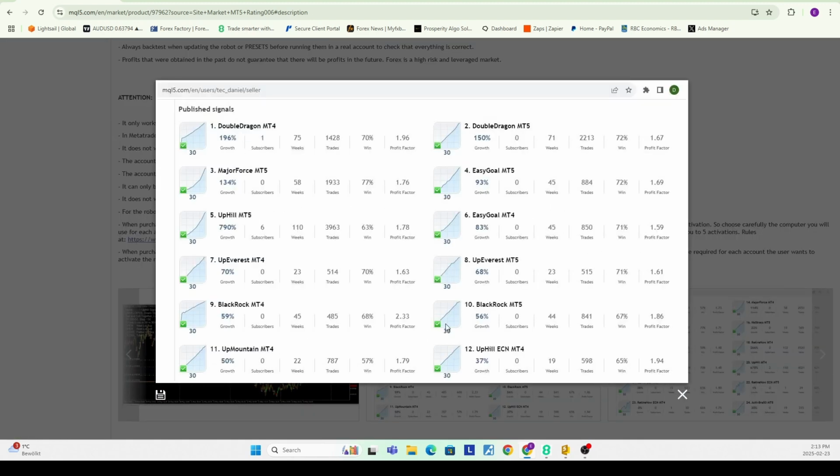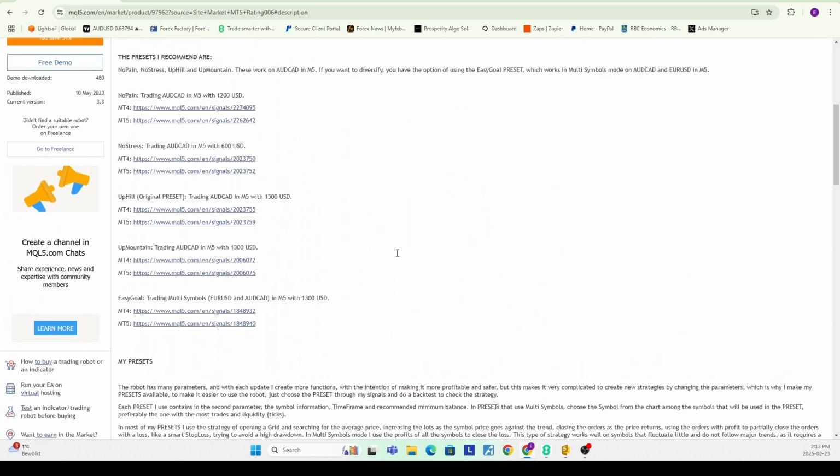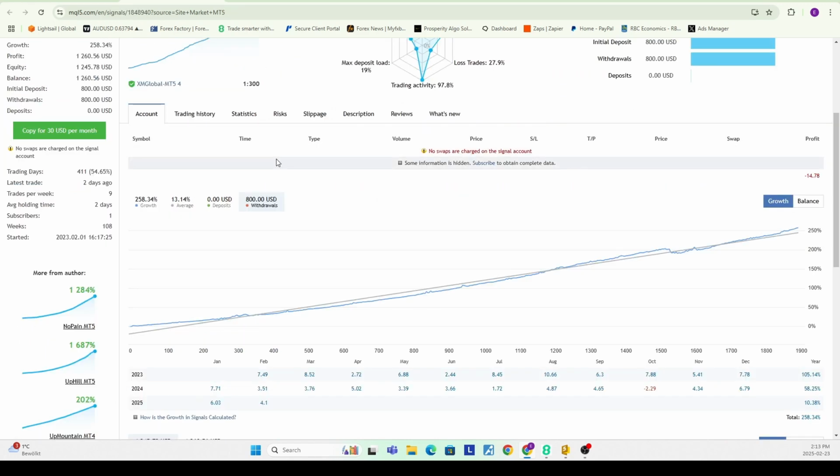We can see here just from the screenshot that he's been running many signals for many years, and you never know if he's deleting some or taking some down. However, the fact that at least some of them, at a bare minimum, have been around for quite a while does show that there is probably a little bit more substance behind this grid Martingale bot than some other ones.